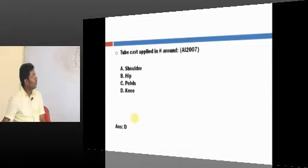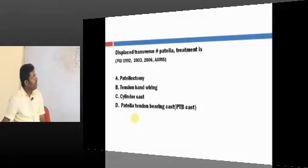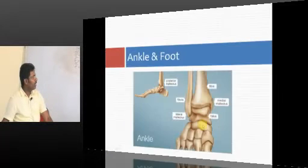Tube cast is applied around, you know this answer. Displaced transverse patella fracture, treatment is tension band wire. Undisplaced you can go for a cast. You don't get carried away by patella tension band cost. It is nothing to do with that.